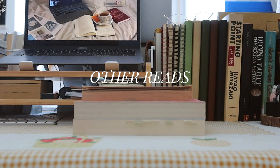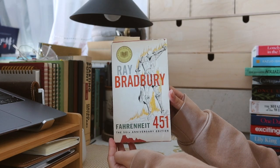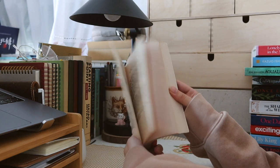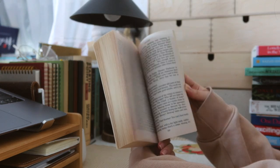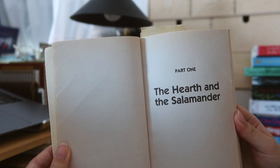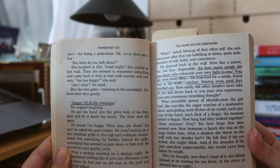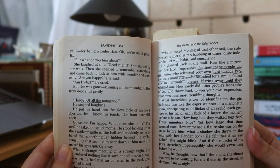Alright, finally, last but not least, we have the general fiction books, which I couldn't put in any category. And the first one is Fahrenheit 451 by Ray Bradbury. Guy Montag is a fireman. In his world, where television rules and literature is on the brink of extinction, firemen start fires rather than put them out. His job is to destroy the most illegal of commodities, the printed book, along with the houses in which they are hidden.